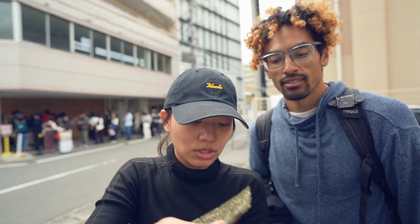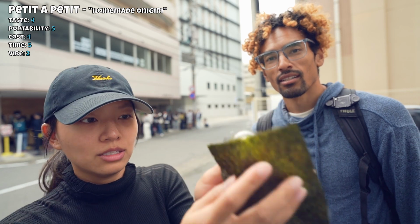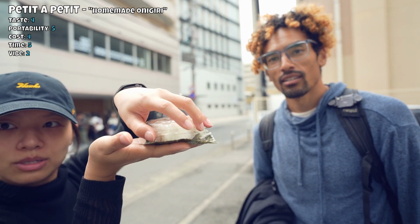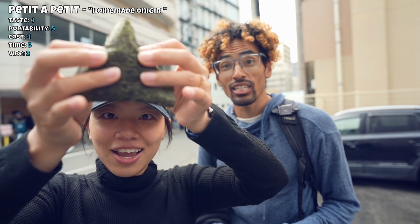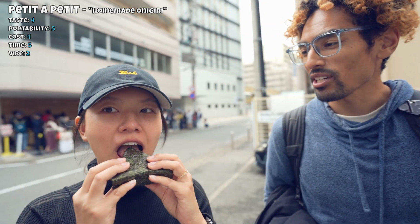Let's try out that onigiri now, shall we? I'm just gonna do like this. That's what she said. And then push it down here. And then take this out. Wow, you made an onigiri! Yay! Let's try. I hope it's fresh.